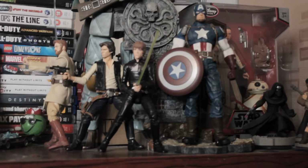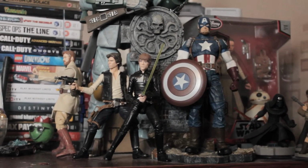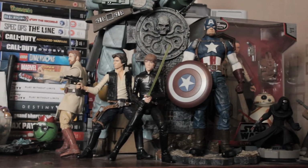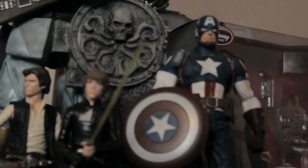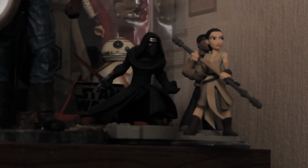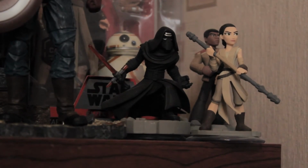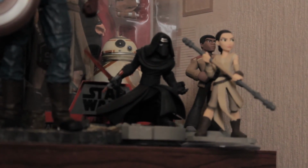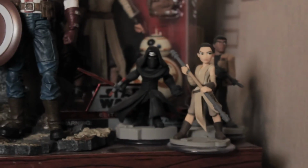And below that, we have this Captain America Marvel Select figure, I think. I think it's called Avenging Captain America. That is a really well detailed Captain America figure. Another one of my favourites amongst my collection. Then next to him we have some more Disney Infinity characters. Rey and Kylo Ren there. And Finn just behind them too. I haven't really got anywhere else to put them, so they're kind of crowded on the end of this unit.